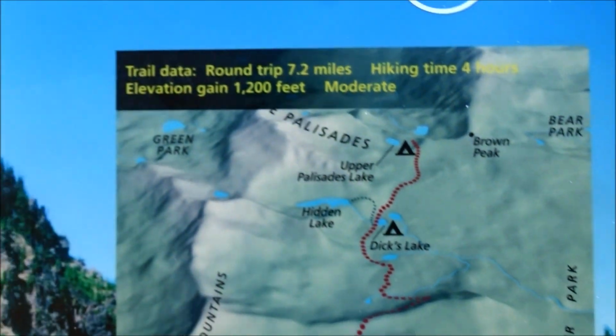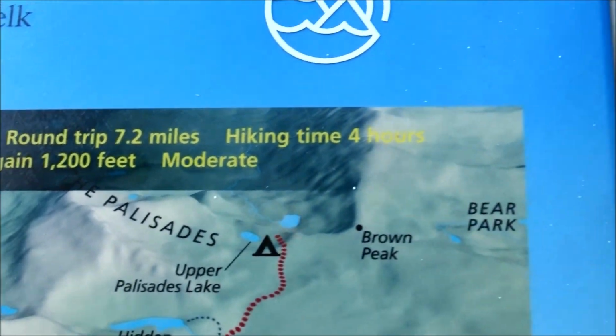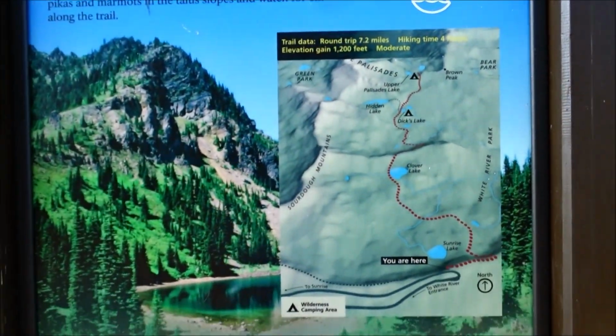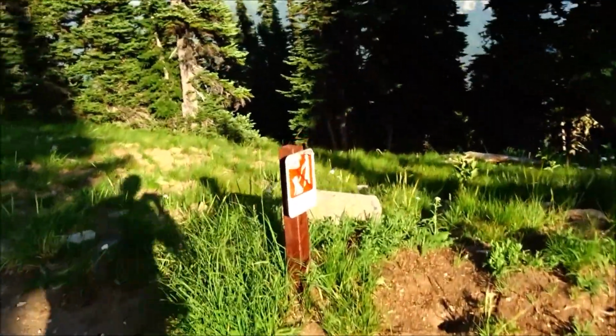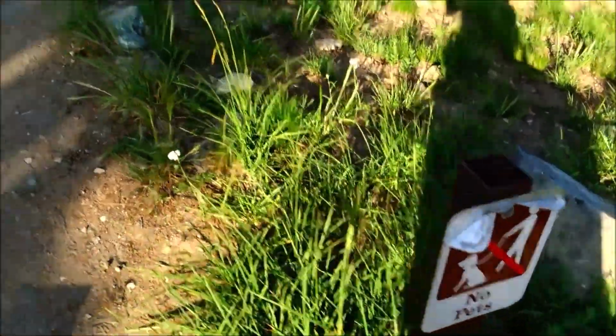The information here is the trailhead is round trip 7.2 miles, hiking time 4 hours, elevation 1,200 feet. So moderate difficulty. Shouldn't be too bad if you want to do all of that. But today, because of time, we're only going to be able to try to get to that lake. So also, it says no pets allowed here, which we'd think is a problem, but it's not, because Otter's not my pet. He's my son. So let's go.